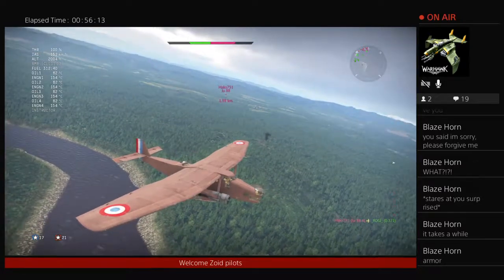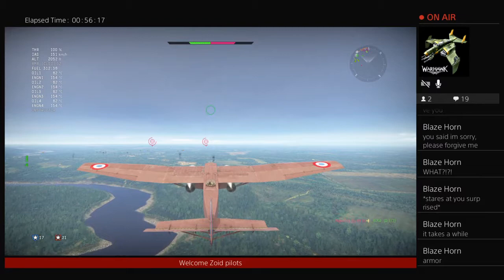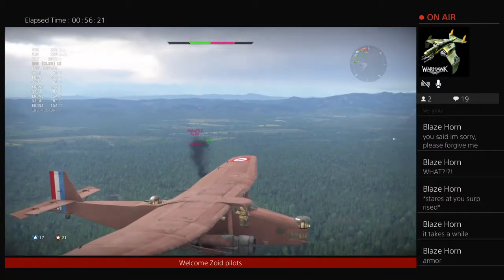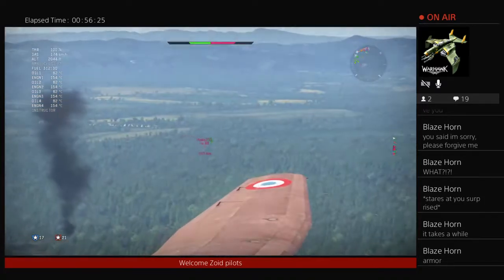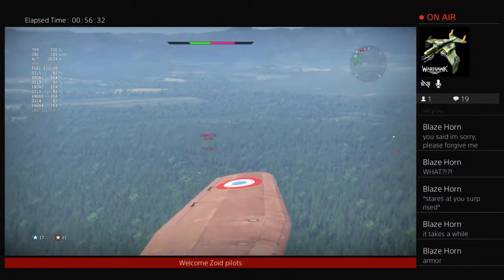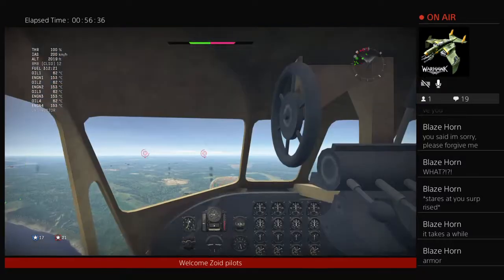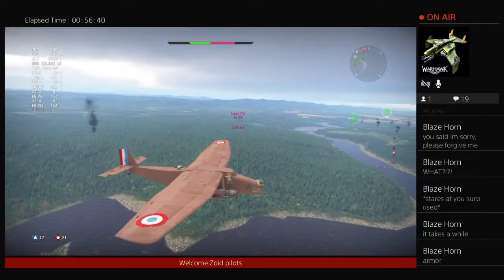Oh damn! Not surprised. The French only had 7.5mm rifled machine guns. That doesn't look like he's going to be able to survive much longer. Looks like he's going down quite fast. Oh no.